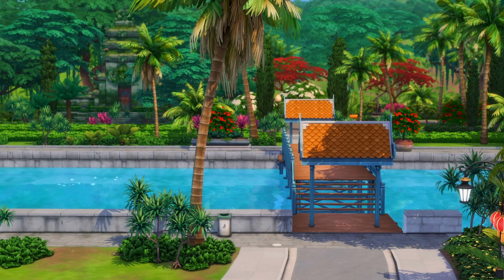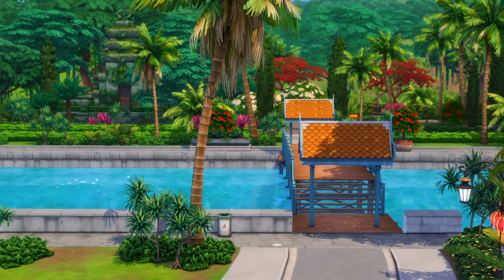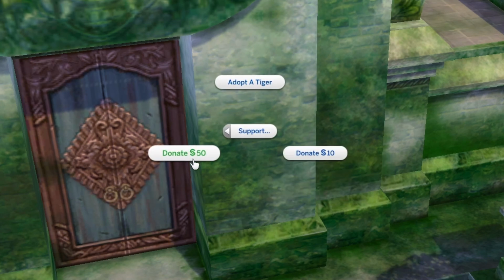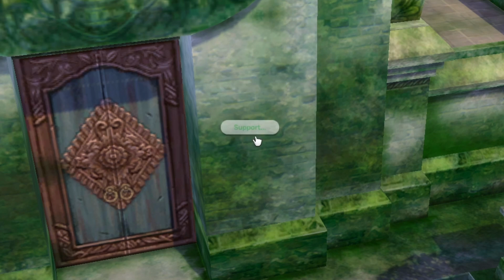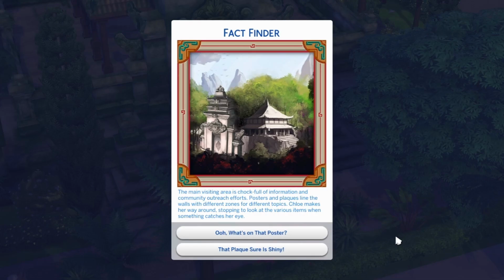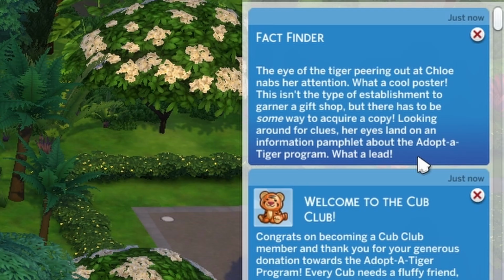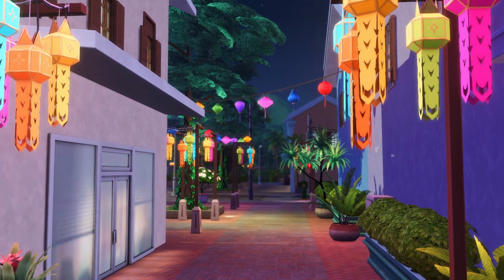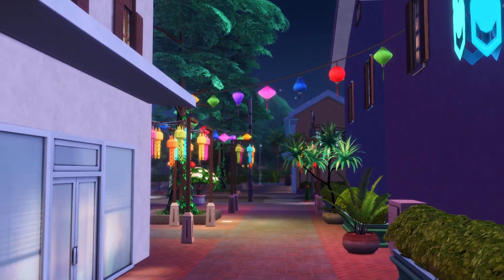Something that I mentioned previously was a tiger sanctuary, and I'm surprised they also don't have an elephant sanctuary. But yes, this is a rabbit hole, where you can sneak into the sanctuary, support them, or just visit. You can adopt a tiger, donate $50, maybe donate 10, and you can go in there. It has its own story, so you get some rewards after you go in, and then you can go through a little storyline and learn some facts. I think it's cute, it's adorable. I wish we were able to do a little bit more with it, but I understand why it is a rabbit hole, because making tigers would be a little hard.